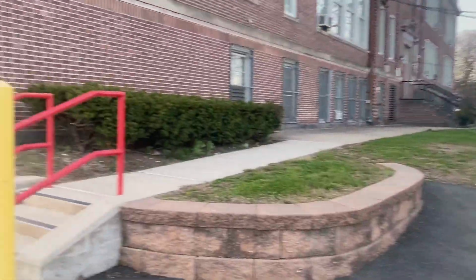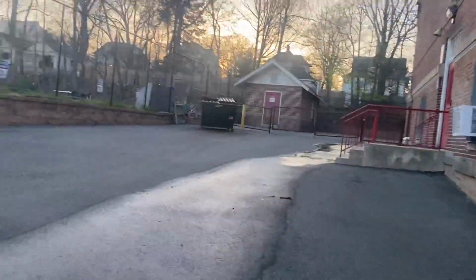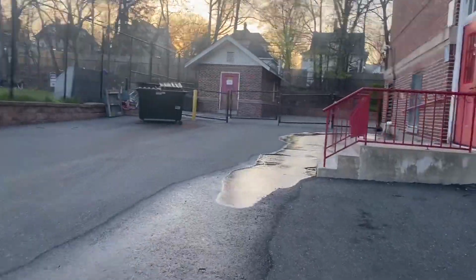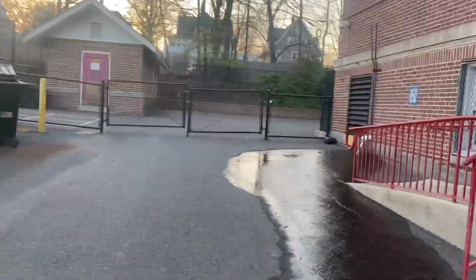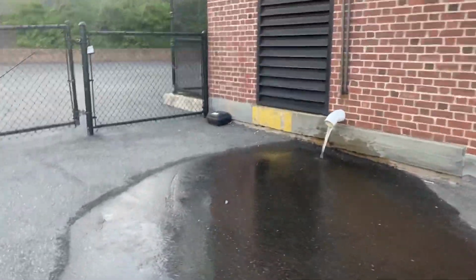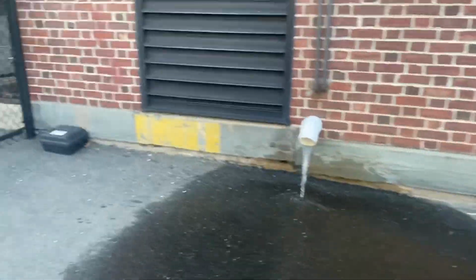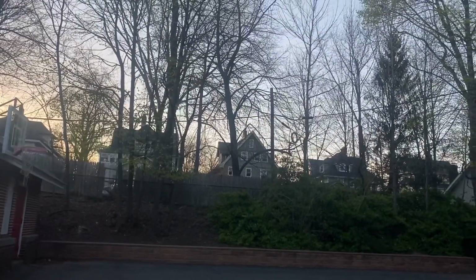But yeah. Then there's also, guys, there's some water leaking here. No, not leaking, but there's just like a pipe that's just pouring out water like that. Wonder why. So this is one of the tiniest schools in Montclair. Definitely the tiniest middle school out of the 3 in Montclair.